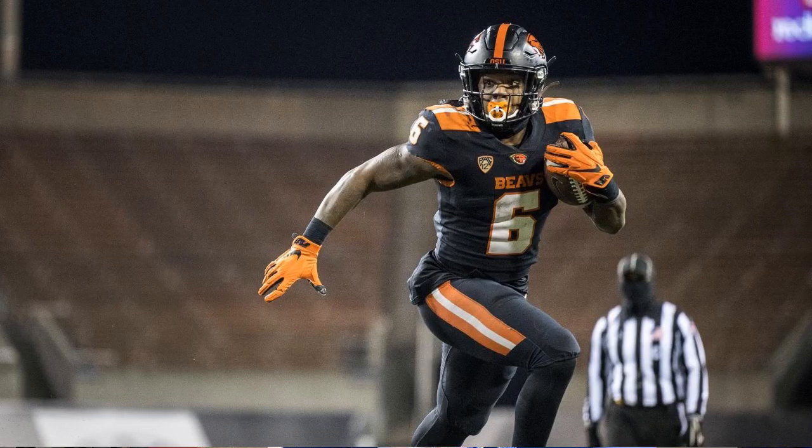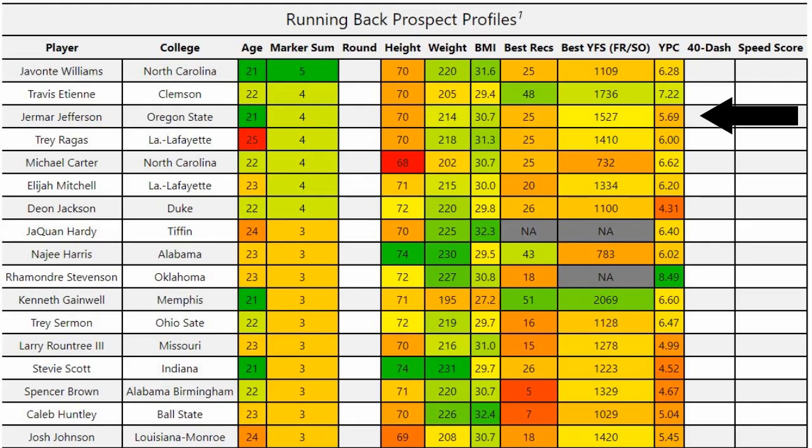I would like to highlight first Jamar Jefferson out of Oregon State. He looks like a very strong profile analytically. Hits on 4 of my markers already in terms of weight, BMI, receptions, and yards from scrimmage in his freshman and sophomore year with a 1,500 yard season. Does not hit on yards per carry. We're waiting on 40-yard dash and speed score, and I don't expect that he'll be a first or second round guy. So he's probably going to end up being a 5, maybe a 6 marker type of a running back, which is very solid. I'm very interested in the draft capital.